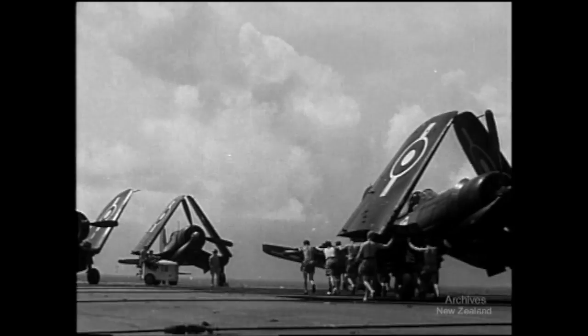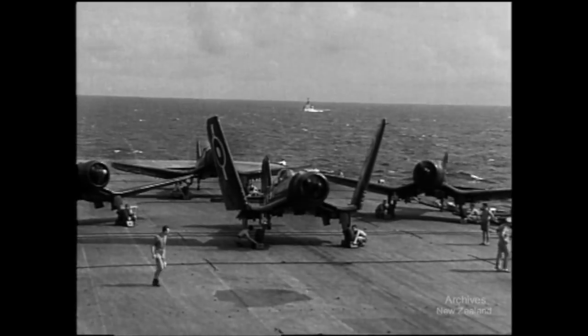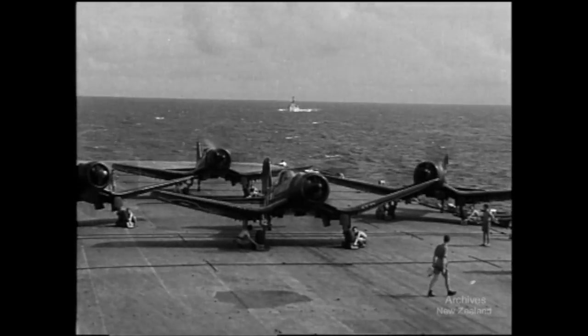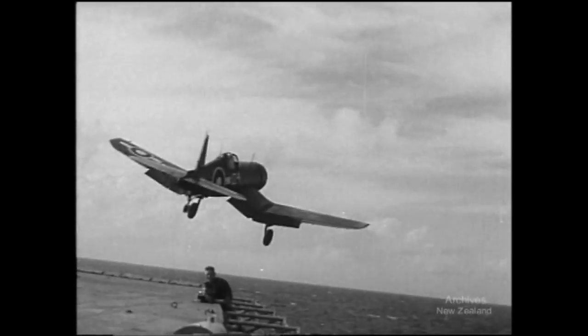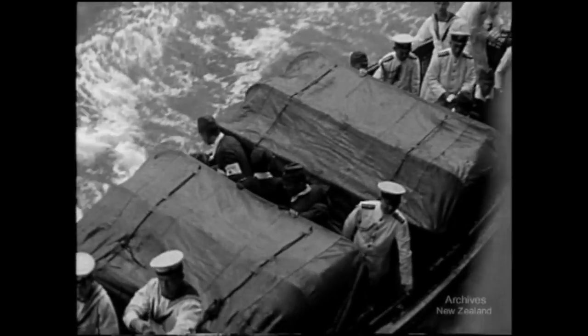The Glory carries 33 aircraft, torpedo bombers, reconnaissance and fighter planes. Some of them are readying to give air cover during the surrender ceremony. With the planes away, a small boat brings the Jap surrender party alongside. On board is General Hitoshi Imamura, commander of the Japanese Southeast Army.